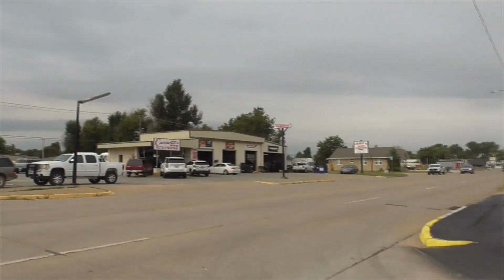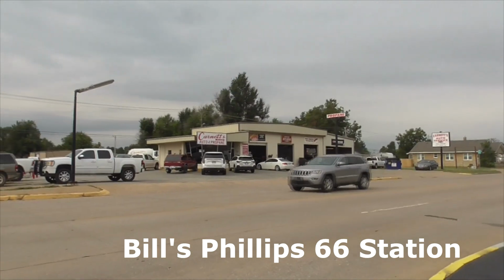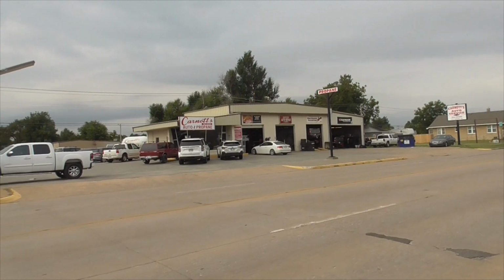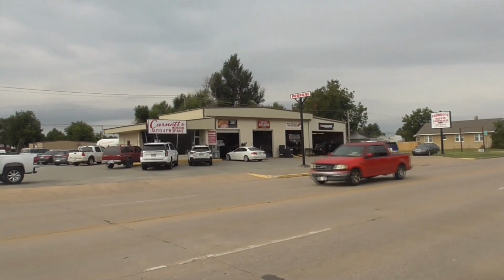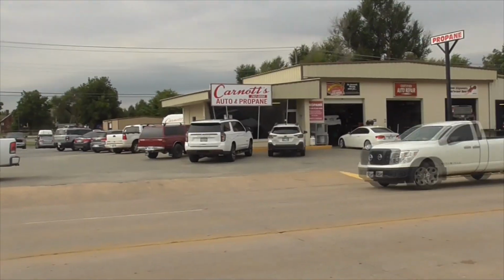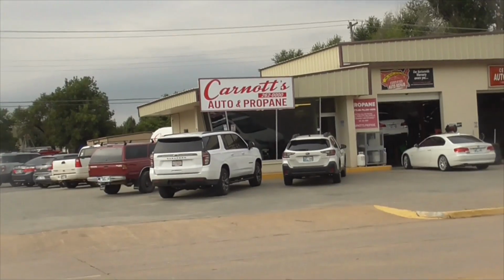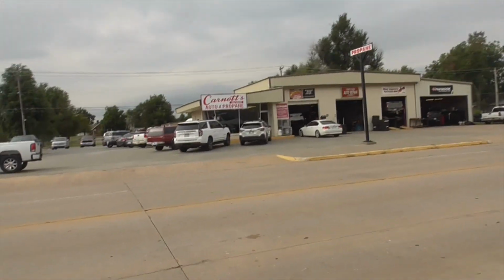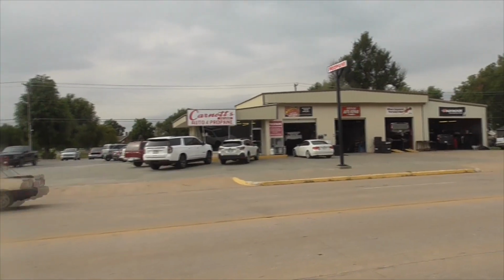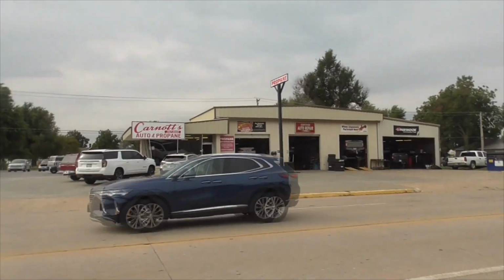Across the street, Carnets here. Used to be Bill's Phillips 66 station. 1950s. Now the shape of the building's original. The colors and the signs have changed, obviously. Got that great office in front there. See that? Double upward sloping windows right in front. Just gorgeous. It's that little modern space age kind of look in front there. Flat roof over the office. Kind of gables up or steps up to the bays.